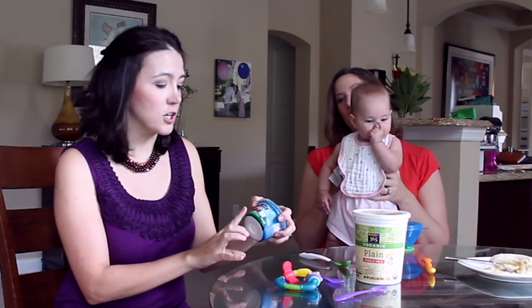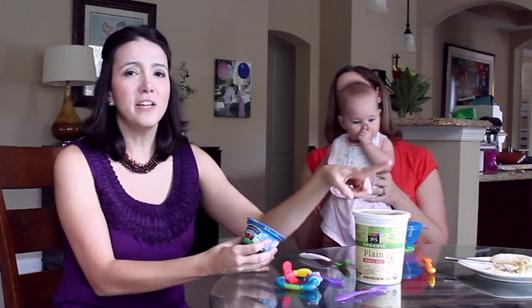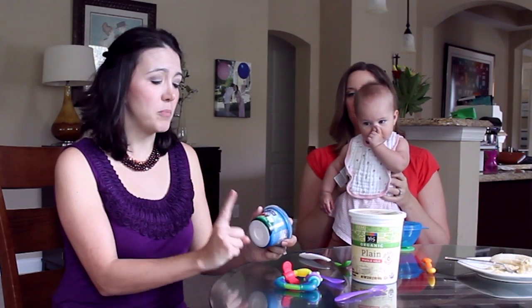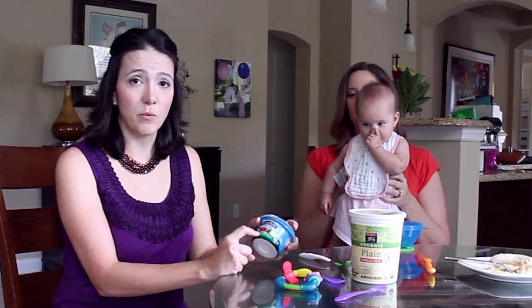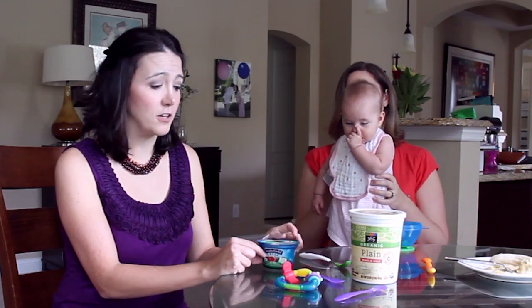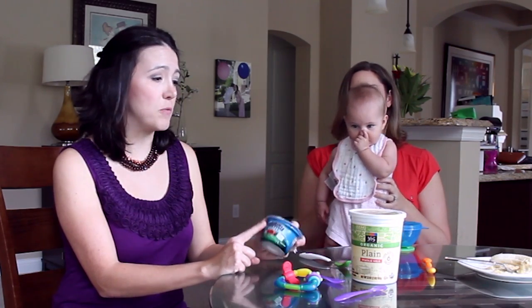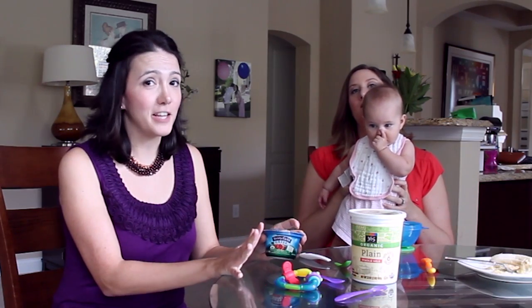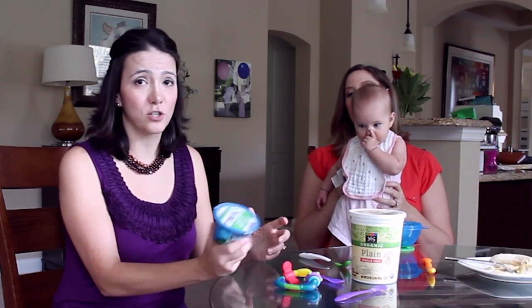But this is something I learned. As you progress, don't let your babies and toddlers see the container at which you're giving it to them. My kids eventually did get used to looking at what a yogurt container looked like, and they really started to prefer that over a bowl of yogurt. So that was something I learned, is just don't let them see what these look like.